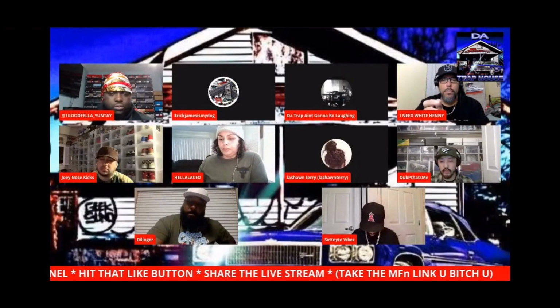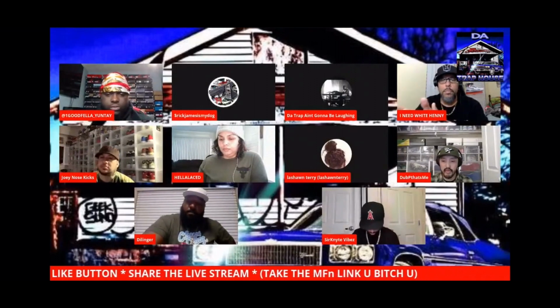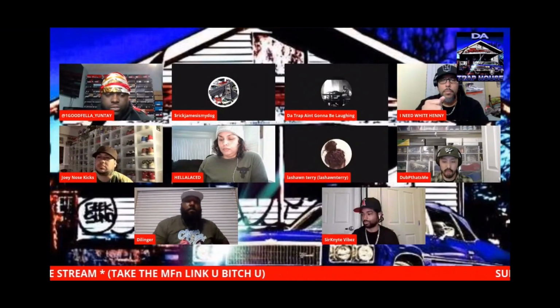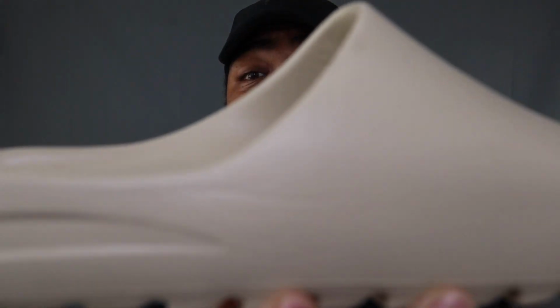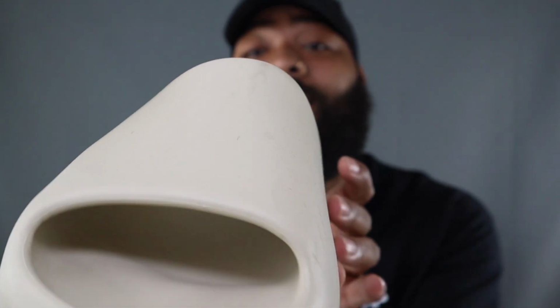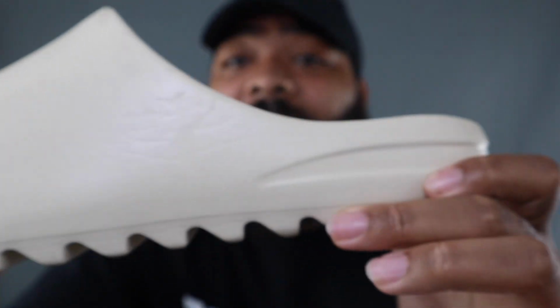I need you to show me the biggest beater in your collection, most worn, everyday, stomped out, in your collection. So I don't have a lot of beaters in my collection, but for the sake of the contest, I'm going to have to go with the Yeezy Slides. These are the most worn shoes outside of my Crocs, but you can't really tell because they're so dark. But these, you can definitely see the markings on it.